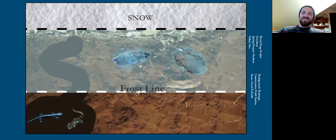Now, these frogs, spring peepers and wood frogs, they overwinter freeze tolerant. And they're tolerant of freezing because they flood their bodies with a natural antifreeze that they produce. Now, this doesn't prevent them from freezing. So I guess antifreeze is sort of a misnomer, but it prevents ice crystals from becoming large.